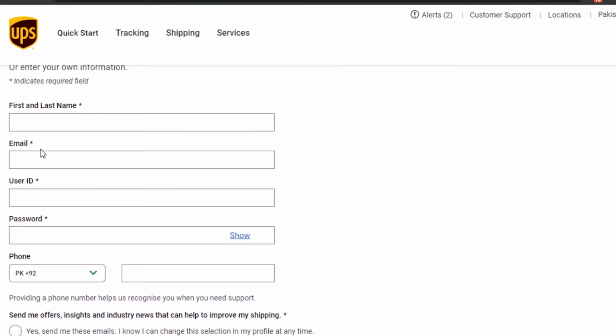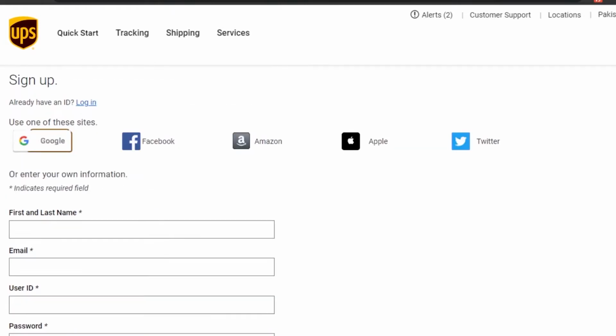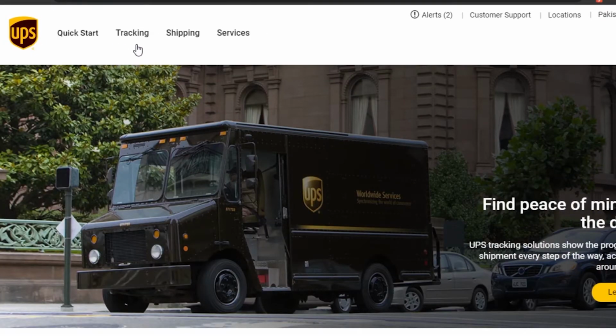You add your first name, last name, email address, user ID, password, and phone number. Once you have added all of this information, you simply check if you want to get information to your email. Once you have signed up for UPS, you will be all set to go. And once you are in UPS, you have an idea how this works. And the good thing about UPS is that you can actually track your parcel as well.